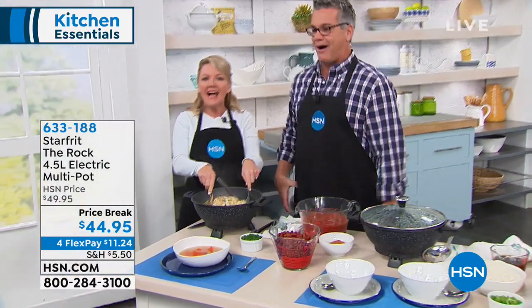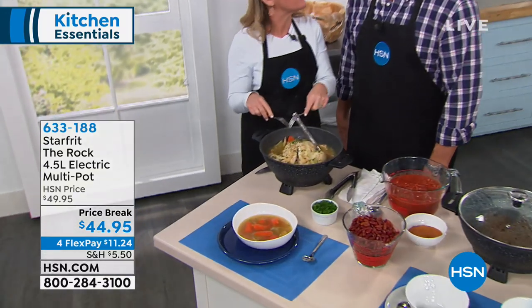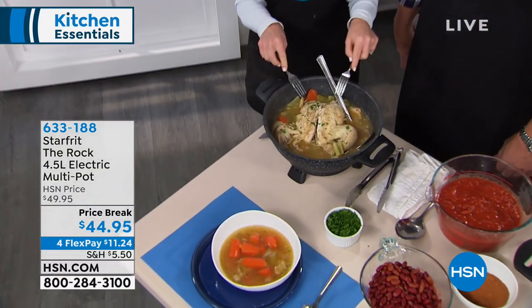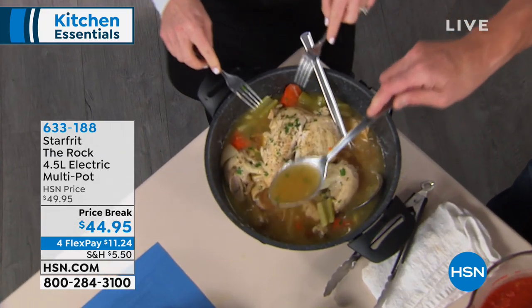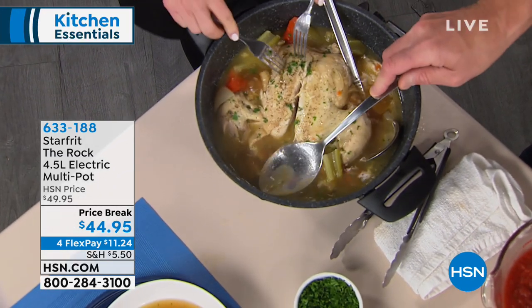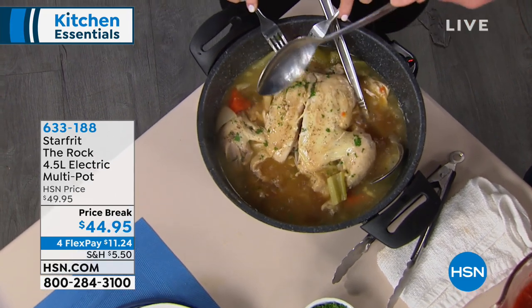What are you making in that pot? Look at the capacity here. I've got an entire roasting chicken. Oh, when you make chicken noodle soup with a roasting chicken in it. Look at the broth. Oh, it's so rich and yummy. This is the real deal. This is how you want to do it.